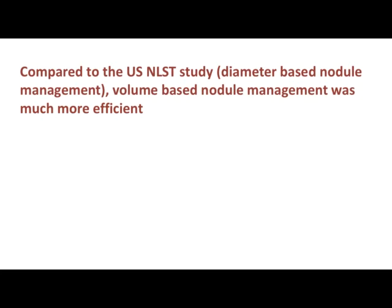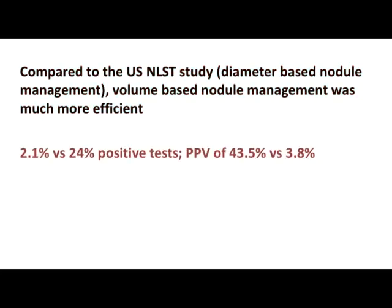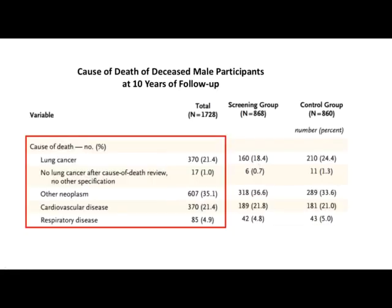So what do we conclude? A couple of important things compared to the US National Lung Cancer Screening Trial, which was based on diameter based nodule management. This volume based nodule management was much more efficient. So it found only 2.1% positive tests versus 24% in the American trial. The positive predictive value was much higher at 43.5% versus 3.8% in the American trial.